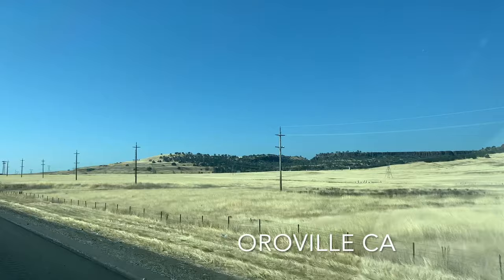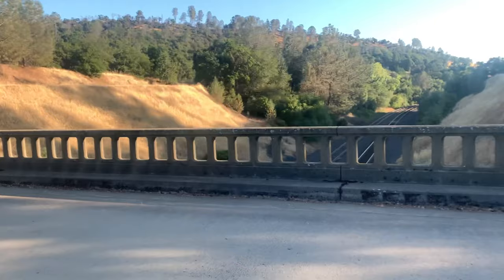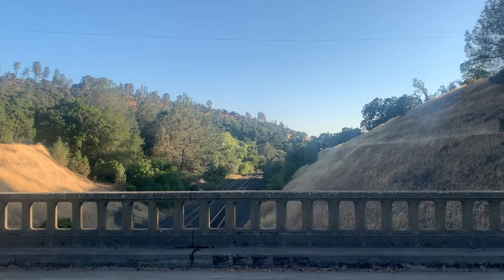We are now on the Canyon Sub, which is the Feather River. We are about 10 miles east of Oroville, Oroville being in that direction, just over this mountain. This is Table Mountain for you guys that are familiar.